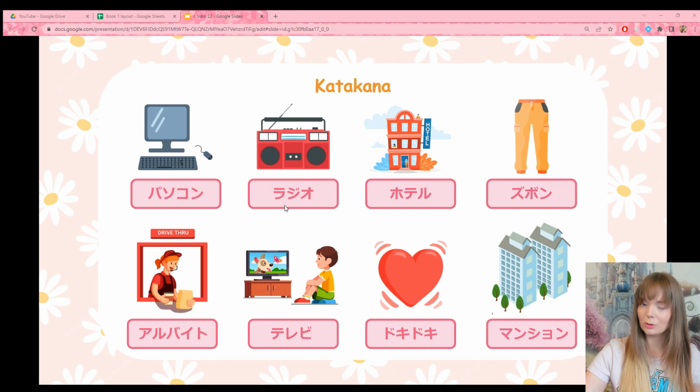Next up, we have this one. Take a minute. What do you think? It's radio. Radio, meaning radio. Next up, what do you think? This one is hoteru. Hoteru, hotel.